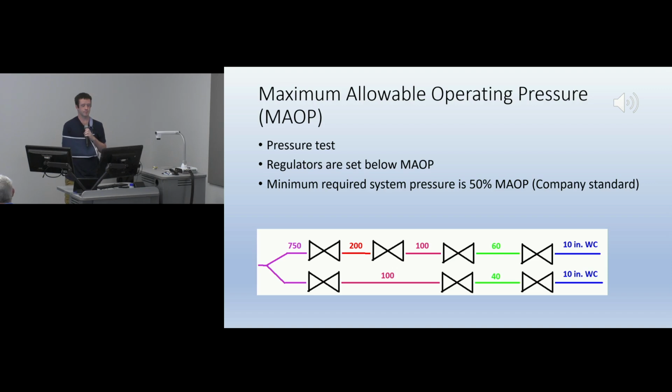Pressure tests are required after construction, prior to initial operation, to ensure the integrity of the piping system is intact. In an emergency situation, the system pressures can reach a maximum of only 10% above the maximum allowable operating pressure. During normal operations, the regulators are set below the maximum allowable operating pressure to ensure the safety of the system.